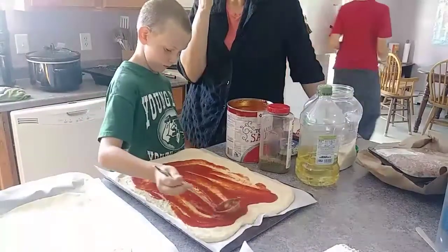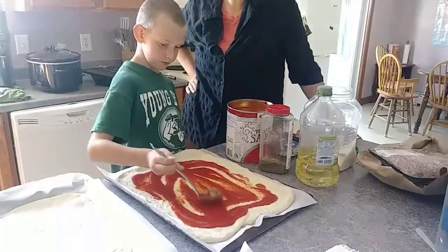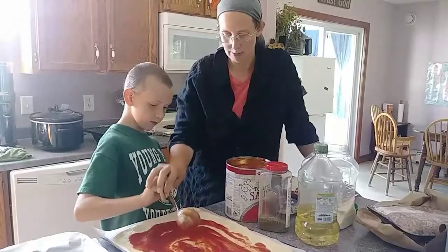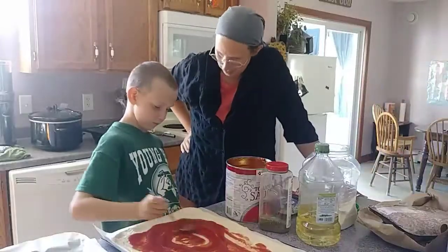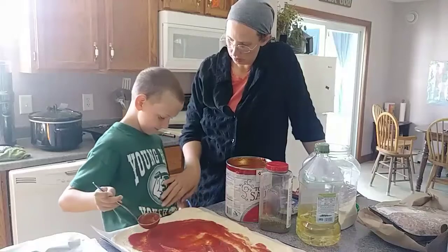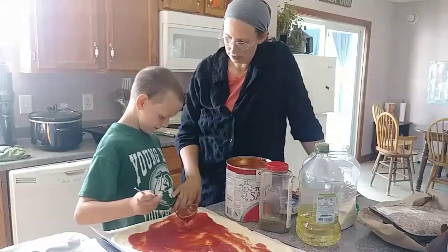Kids learn a lot about hand-eye coordination, not just from handwriting, but from the other things that they do in daily life. So spreading sauce on a pizza and trying to make sure you don't get it over the edge is a lot of hand-eye coordination. Takes a lot of work, doesn't it, Josiah? You're doing a good job, but make sure, we don't need this much crust, do we? There you go. Yep. Don't spill it.